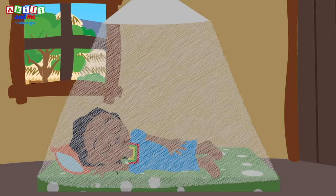Oh no! Kids, the wind has blown your letter Y away! Let's write it again. Get your fingers ready, kids! We start at the top. Then we go down, round, and up, then down, and round. Letter Y. Yay!